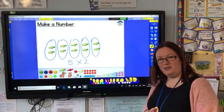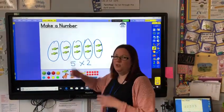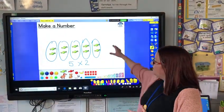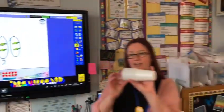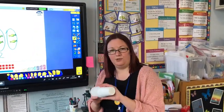Now the one thing you have to be careful of, especially with sweets, is making sure these groups are equal. You don't want to be the person that's got one less sweet, so make sure you've got those equal groups. You could also practice with things that you have at home. So if you've got cups, you could put those into equal groups. Can you challenge your grown-ups and see if you can catch them out and make an unequal group for them?